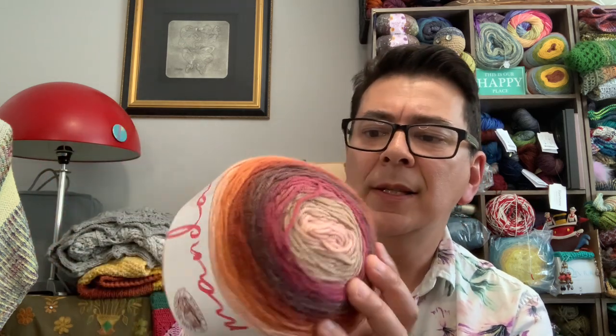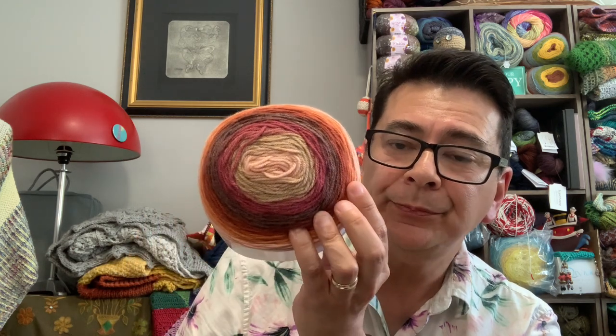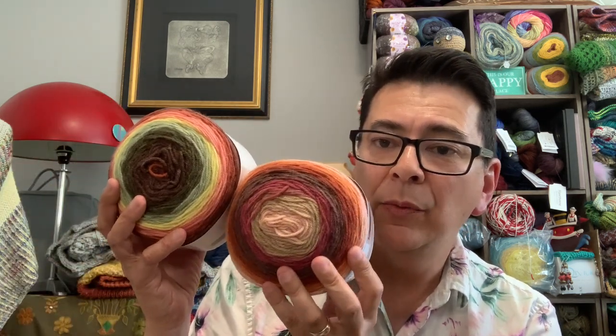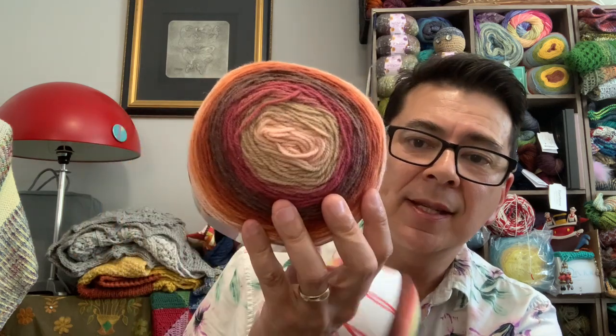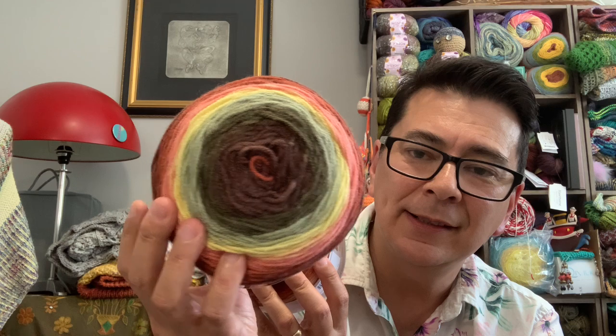Now this one is like Sandman, but this one's called Banshee. I could put these in a project together. I think they would relate. So Banshee is this one, and Sandman is this one here.